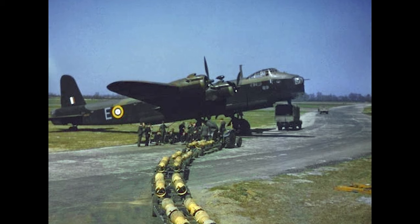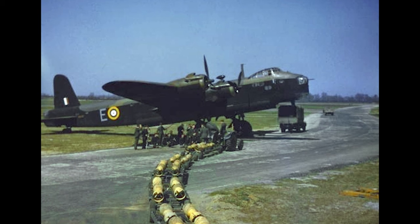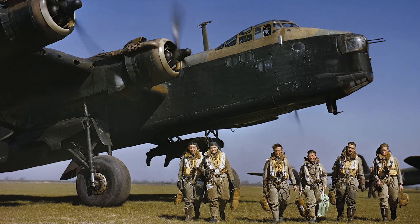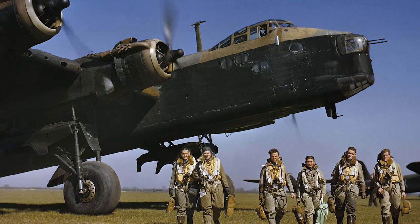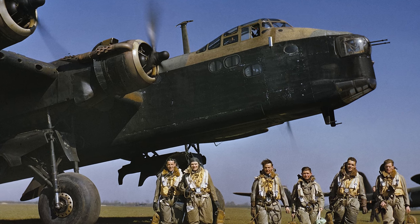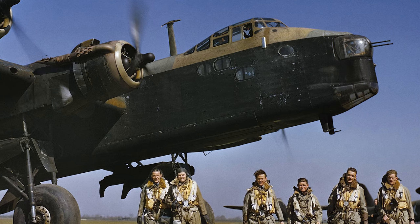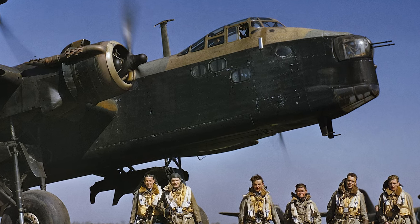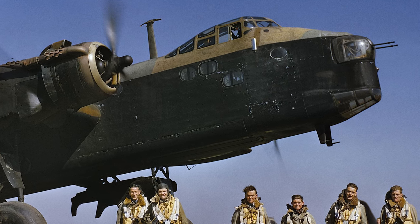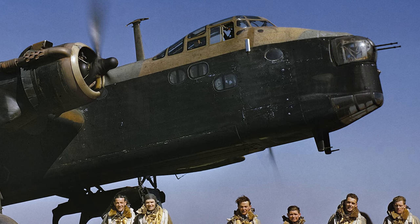The Stirling faced its share of challenges. It was outclassed by newer bombers like the Lancaster, and its operational ceiling was a persistent issue. By 1944, the Stirling was being phased out of frontline service, marking the end of its era as a heavy bomber. While the Short Stirling was overshadowed by its contemporaries, its contributions to the RAF's strategic bombing capabilities during World War II cannot be understated. It was a stepping stone in the evolution of heavy bombers and remains a significant, if underappreciated, part of British aviation history.